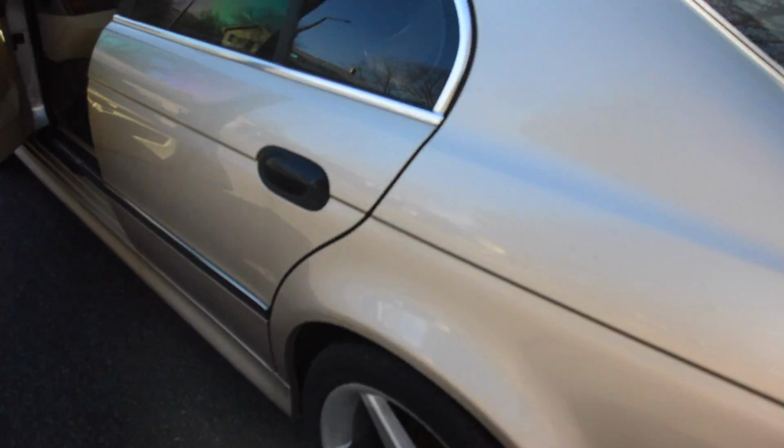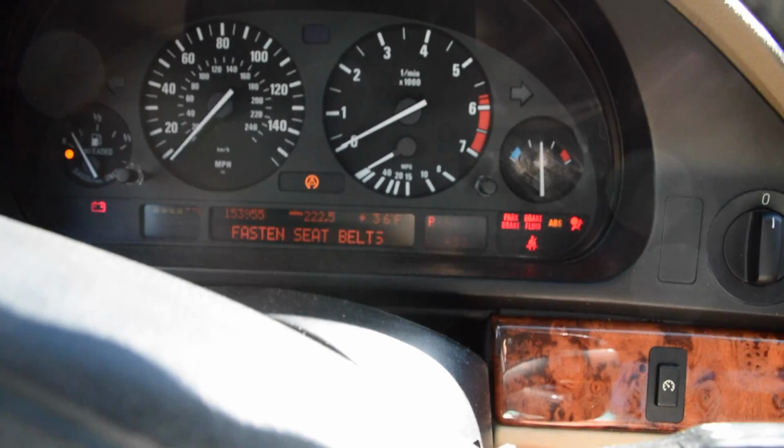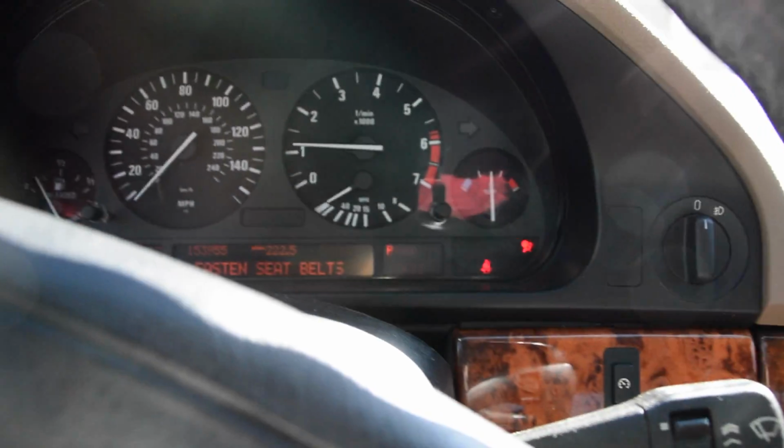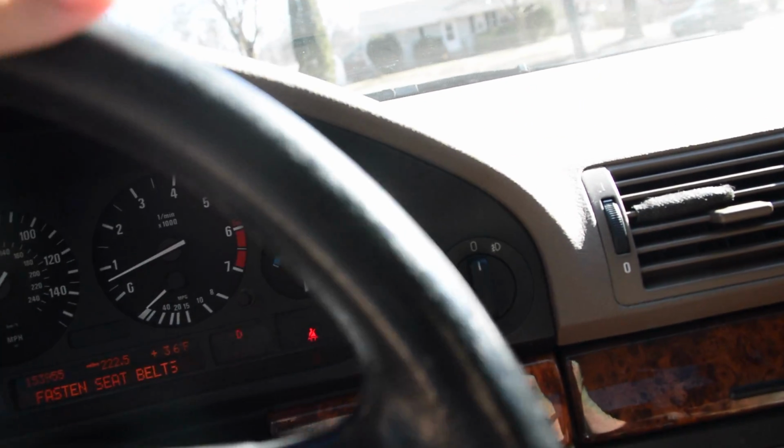Yeah, it sounds pretty nice. I'm gonna be getting the cats removed sometime soon. We'll make a video on that. But yeah, this is my new car I picked up. Don't have the Cadillac no more.